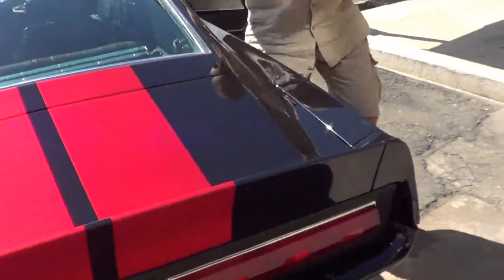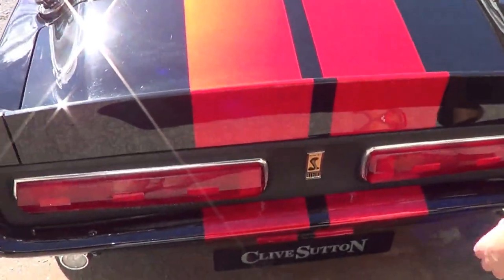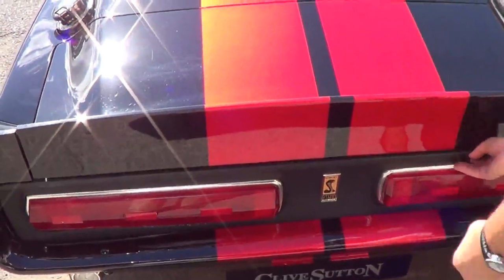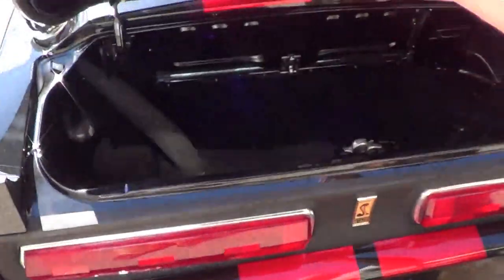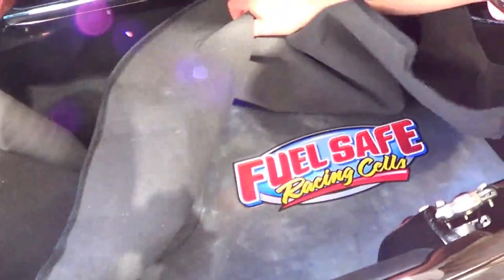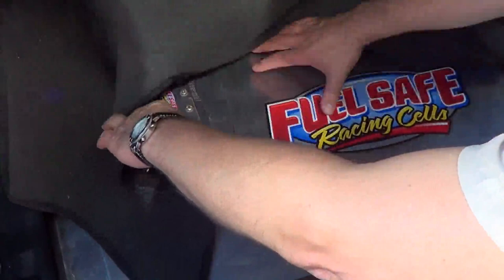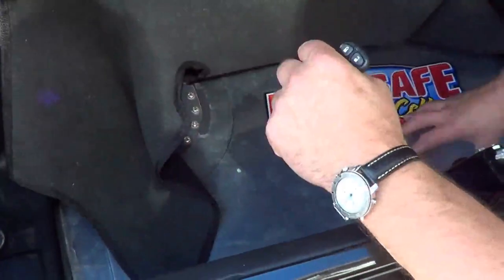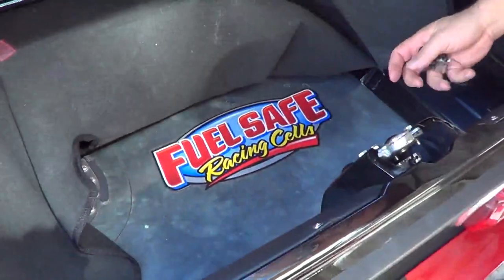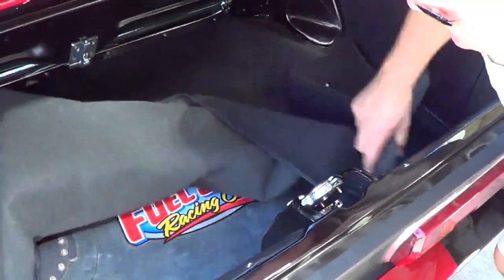Have a look at the fuel cell. What we've done on this vehicle, rather than use the traditional fuel tank, what we've had built in for safety reasons is a racing fuel cell. So we've basically still got the steel fuel tank, but within this framework here, there's a neoprene protective tank. So if there is an impact on the rear and the rear end is squashed, then you're going to be perfectly safe.